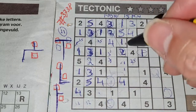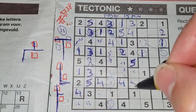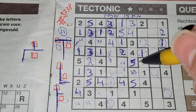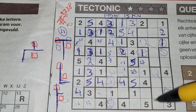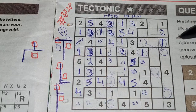One box left in this cross area for number 5. These two boxes can be a 5, so one box left for the 5, should be there. Two numbers left in this area for numbers 3 and 2. Let me mark those two boxes. Here also, two numbers left in this area for the numbers 2 and 3. Let me mark those two boxes, okay.